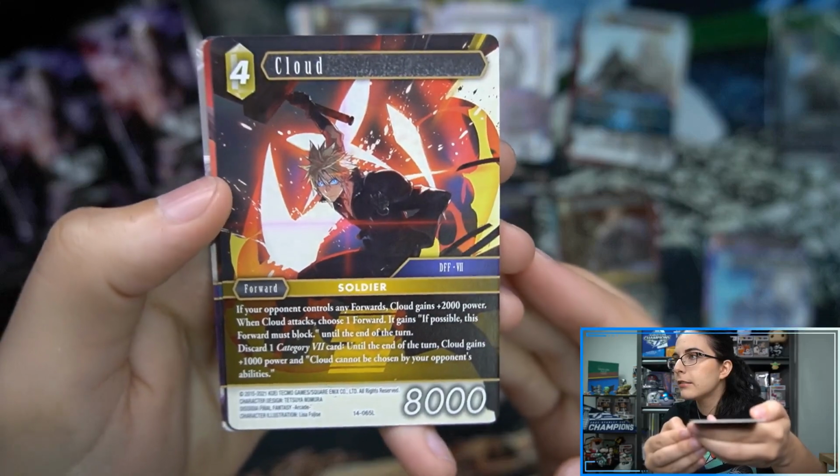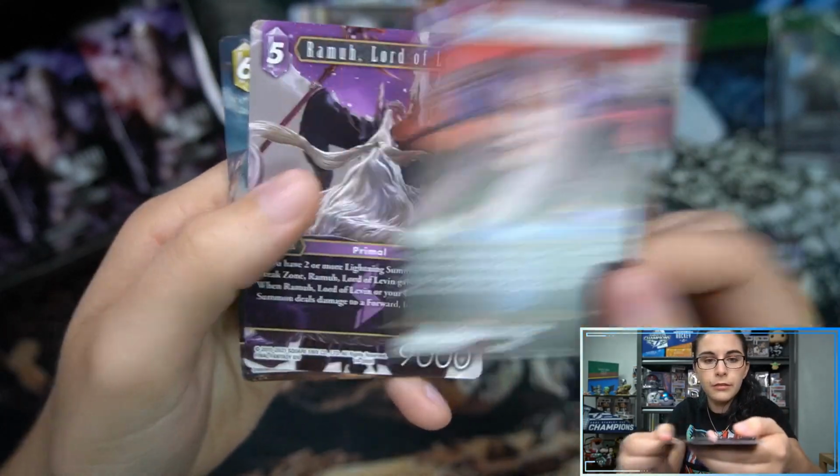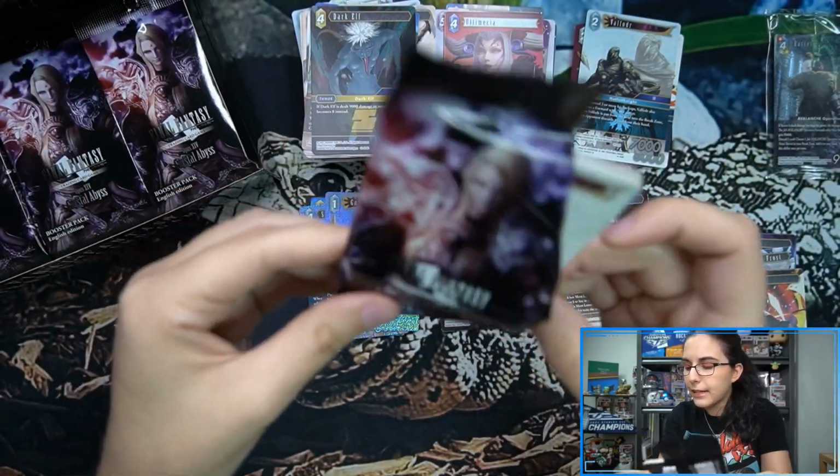I like it, the Cloud. The 3 legends now. I believe sometimes we're seeing up to 8 legends per box.